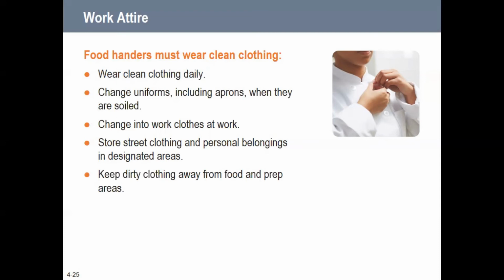Street clothing and personal belongings will go in designated areas. They do not go into the kitchen with us. Of course, dirty clothes and stuff we want to keep out of the food and prep area and all that.